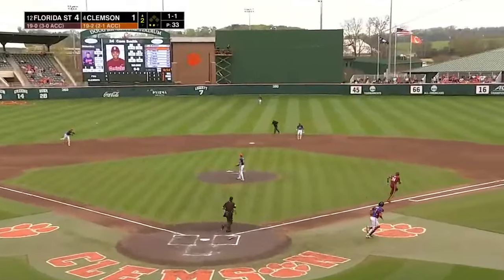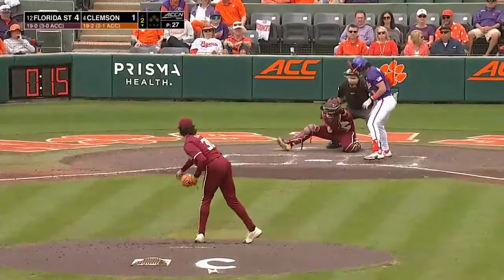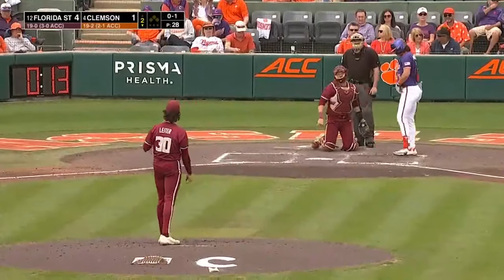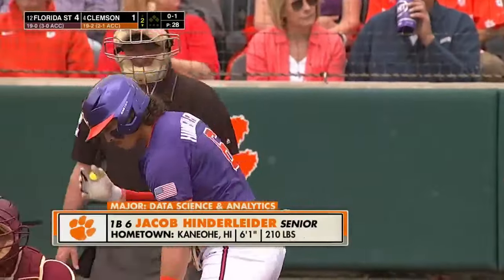Rolled on the left side. Chufo. Clean inning. Maybe a guy that you use on Friday out of the bullpen, you can come back on Sunday. May not be the case.